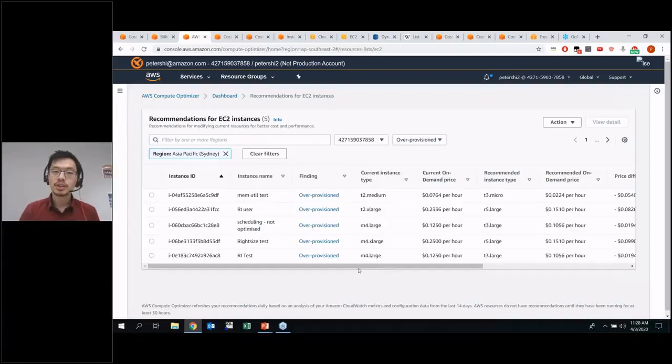So in terms of these resources, it's saying that, okay, currently I'm running these types, and it's suggesting I can turn it into these types. So from T2 medium to T3 micro, from M4 X large to an R5 large. And so you can see in here, it even suggests a different family change as well. And this resource is running at 25 cents per hour, whereas the R5 large will be 15 cents per hour, saving me effectively about 10 cents per hour.